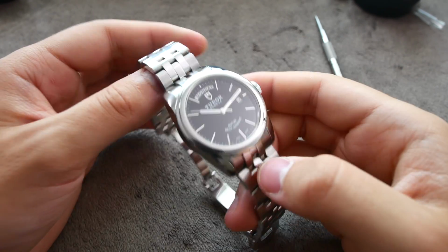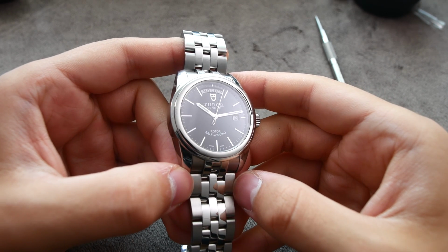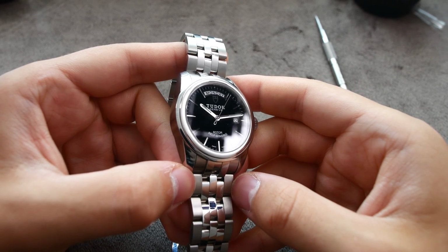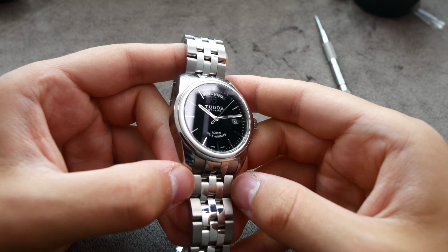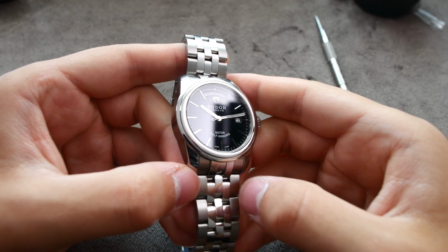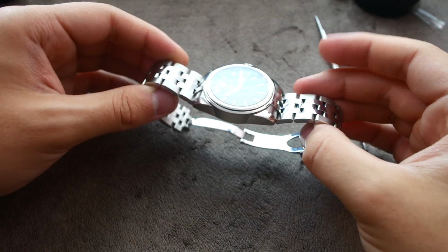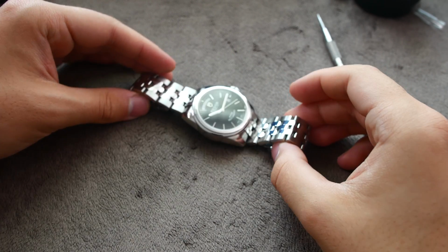So yeah, there's that. So this model, in my opinion, is one of Tudor's most underrated models in their current collection. So today, after 2 months of wearing it, I'm going to be reviewing the watch for you. But first, let me show you what I am wearing today.